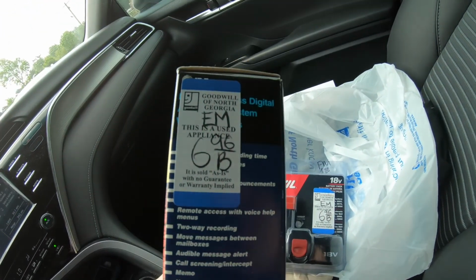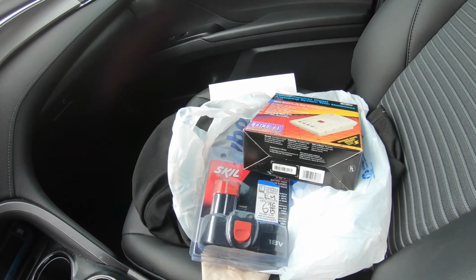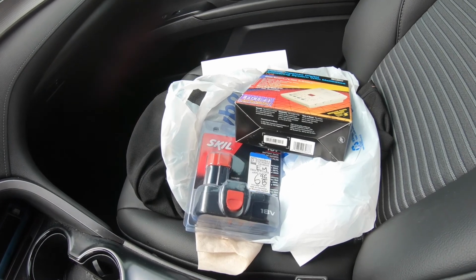And I paid $6.96. So overall, two really good finds. I was only in there about 15 minutes. If the answering machine's new, we're going to probably make close to $100 in profit.